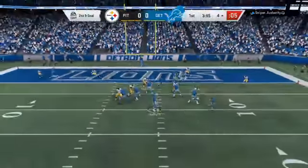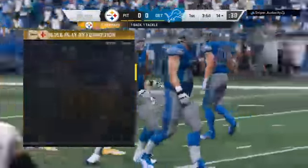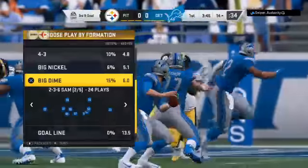Let's go. Stanford. Pressure gets to him and brings him down. Stafford is sacked. Cameron Hayward attacking off the edge that time.